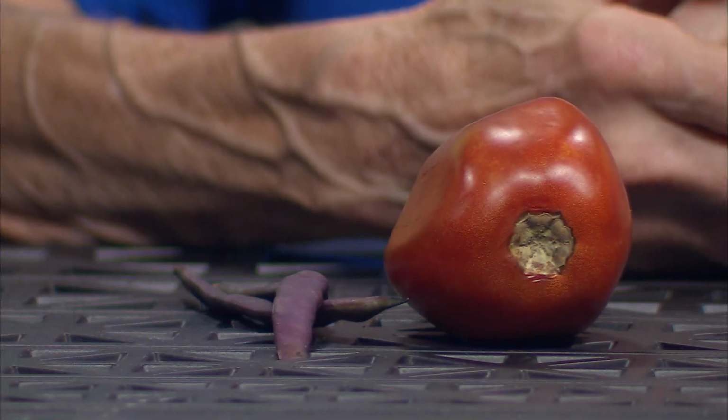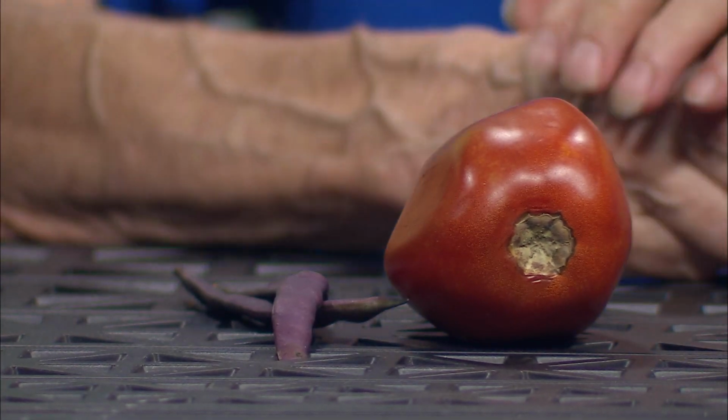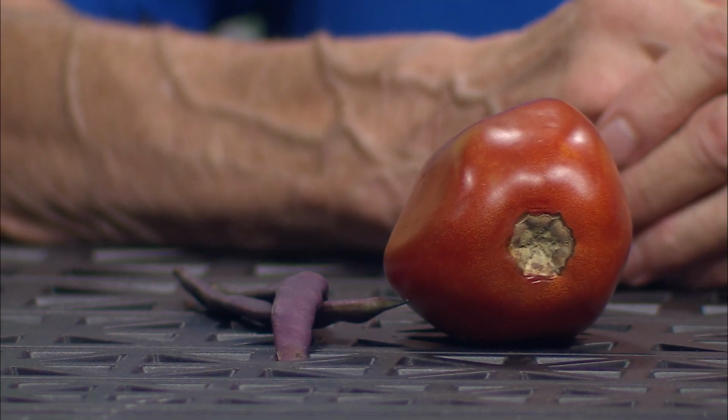Save the seeds out of them. Okay, that's a good idea. Let them go till they dry and then take the seeds out. That's a really good idea because you never get them all, you know. So I'm gonna do that.